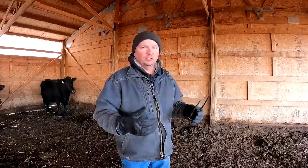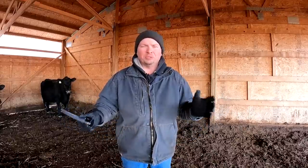Basically get them trained that they can come in at night. We'll close the gates so that they can't leave. This barn is in about 20 acres or so, so we'll close the gates so that the cows are stuck in this 20 acres. It makes it a lot easier to check at night, all that kind of good stuff.